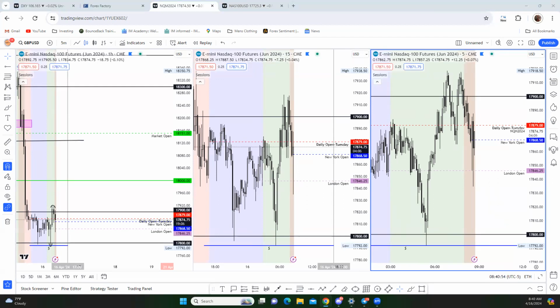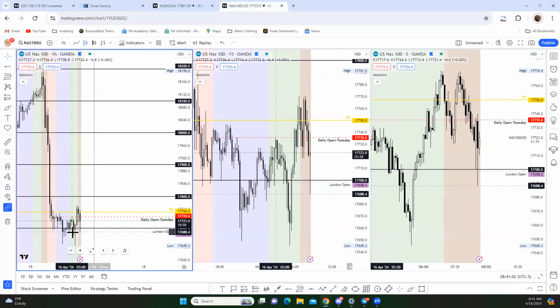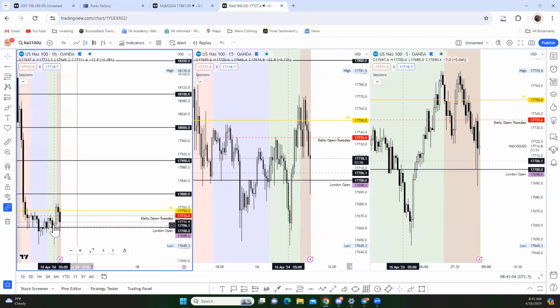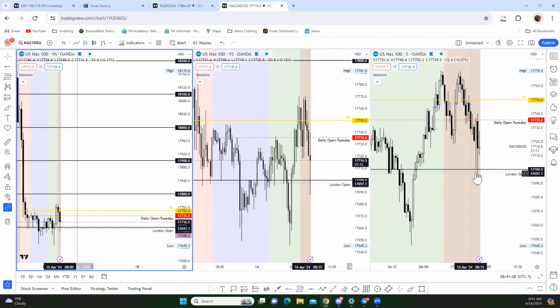So still watching the price here. Now my CFD, I was able to get a position off of the London Open, which looks the same in NQ, but basically off that 17,700 tap of London Open, and then the risk being right here. So it's about a 12-point risk, and then the entries are on the 17,700s. So trying to see if price can rally up above.